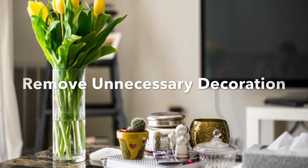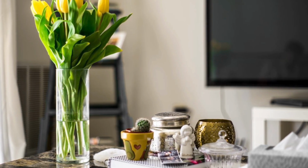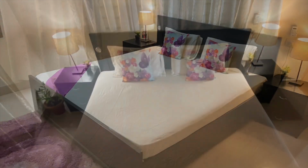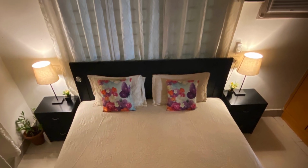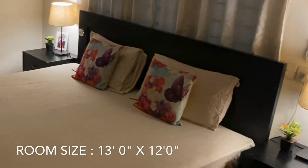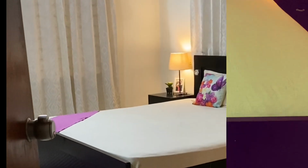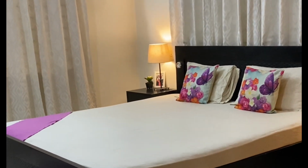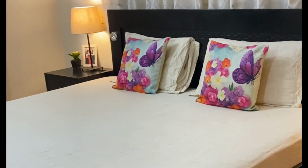Rule number 5. Remove unnecessary decoration and details. A room will always feel larger if you keep it clean and organized. You would have probably heard that white opens up a room, and that is generally true. You don't need to decorate in all white, but try to stick with a soft, light palette.